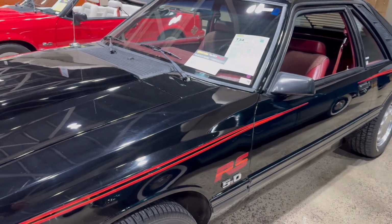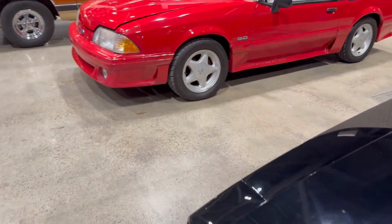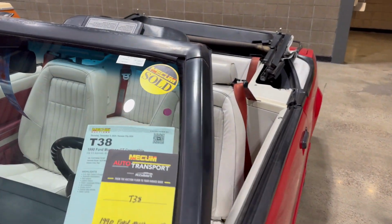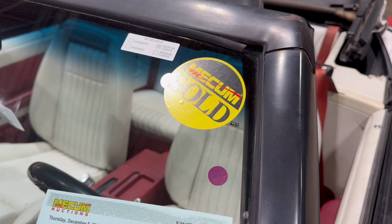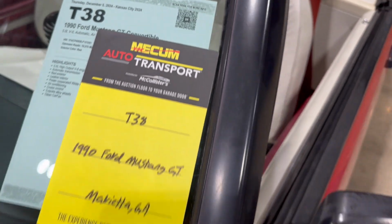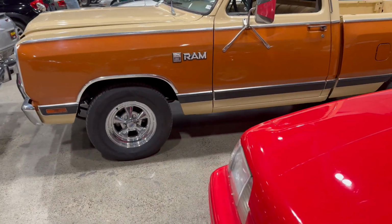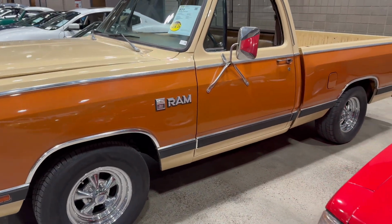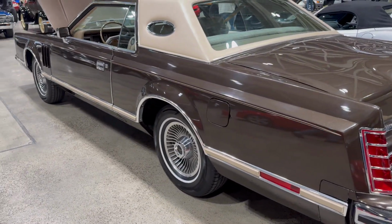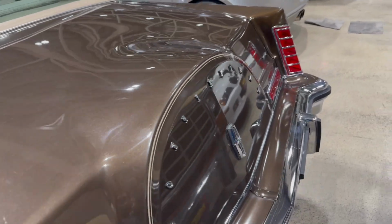So we'll see a lot of cars in this area with that, but we're also going to see a lot of sold stickers, just like on this Mustang GT, this Fox body. Obviously, this one says sold. Mecum Transport is going to haul this one to the new owner, and it's heading to Georgia. Little short bed Dodge pickup, sold sticker. Big old Lincoln. Kind of get the camera spun around here to get the wide shot of that big baby.